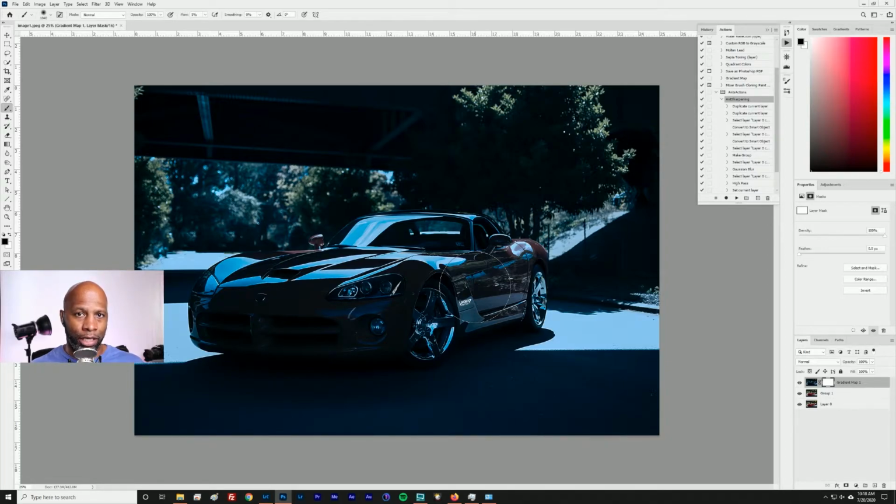reveal the layer underneath it. So we'll move this brush size down a little bit, make sure the flow is at about 5% or so, and we'll just dab and brush in.